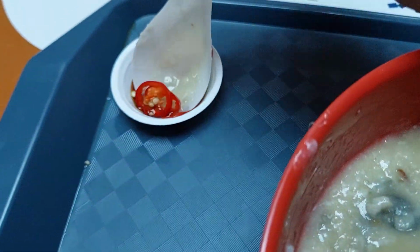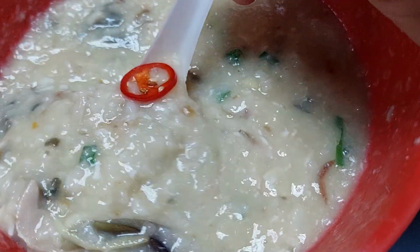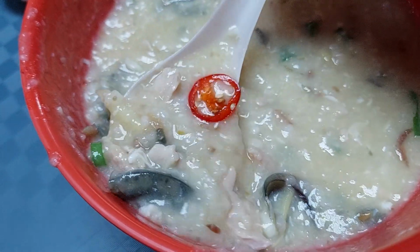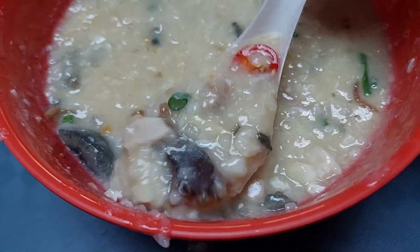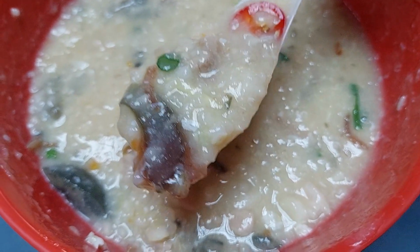Overall, all very good. And then if you want to add in some more, if you like spiciness, you can add in the cut chili. The cut chili adds in that extra little kickness of spice. Boom! That just adds in an extra layer of yumminess. I think they do the porridge here very, very well. If you do like porridge, this is definitely a place you have to come and eat. The porridge here, they do it very well.